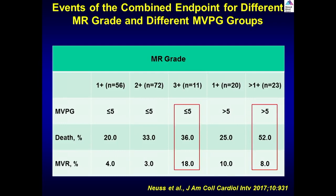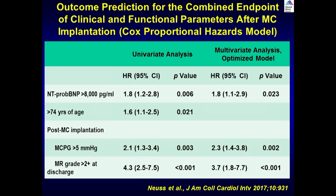Next. And so these are the two important points. Next. And then the key was the multivariate predictors, of course, high BNP. And then a gradient of more than 5 or MR grade more than 2 plus. They also found that if your gradient was more than 5 and your MR was less than 2, it was still on the bad side. So the key is that we have therapies to treat the regurgitation. We don't have many therapies to treat the mitral stenosis medically.